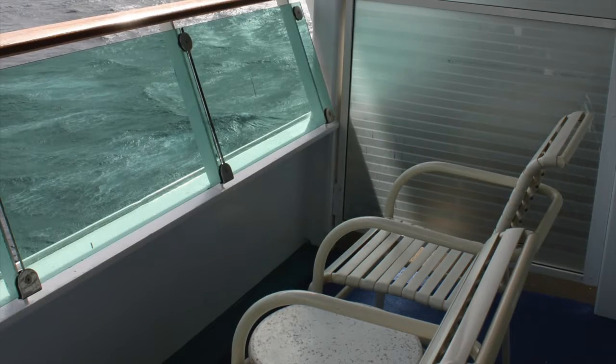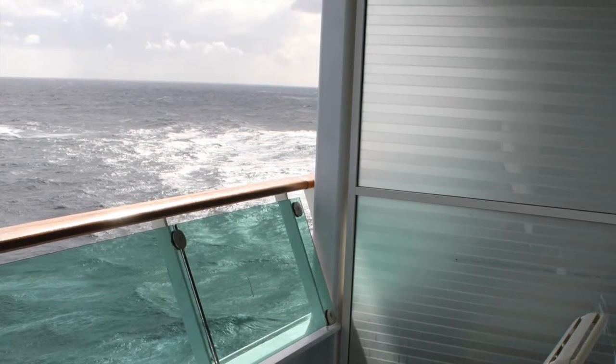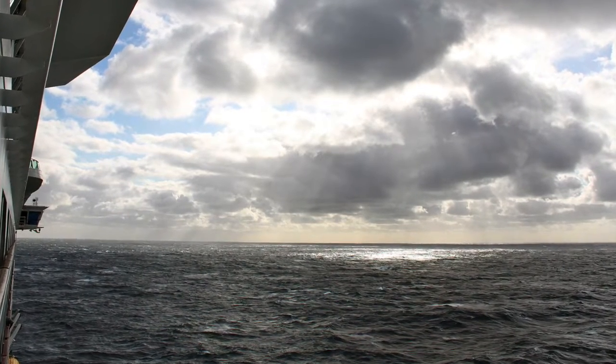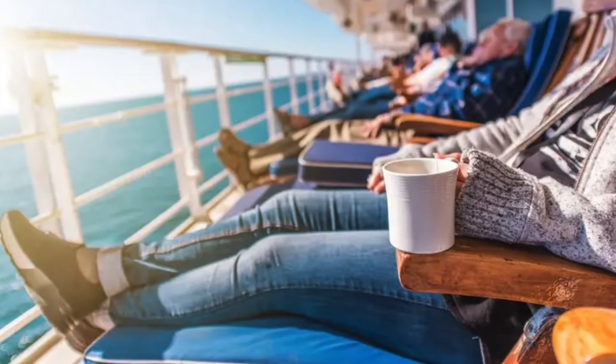The entire next day, October 15th, was an at-sea day. The weather was cold and overcast, and the ocean was a little rough. We hoped that it would not become the standard for the rest of the trip. The sun came out later, and we spent the day relaxing and doing some reading.